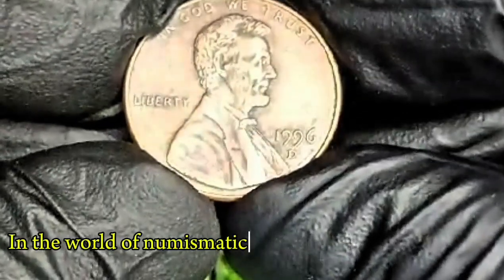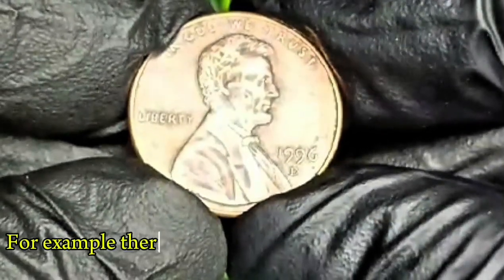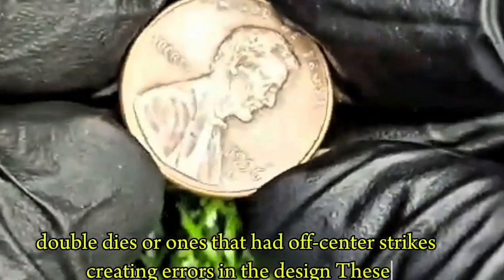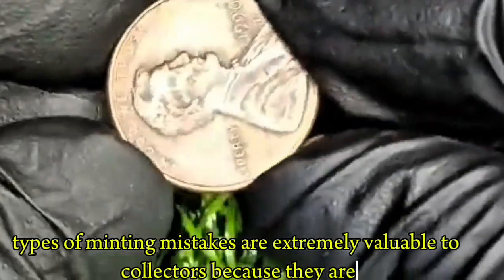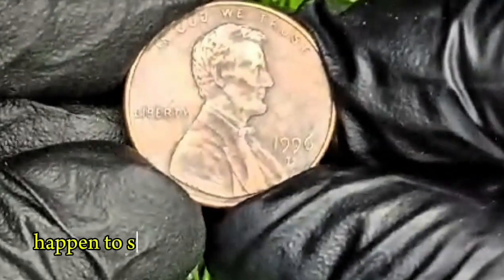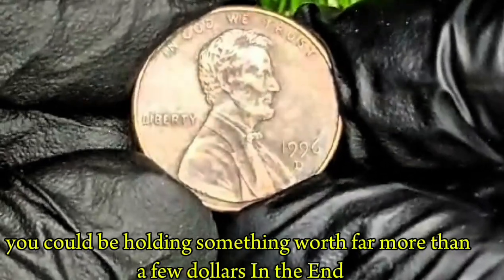In the world of numismatics, rare coins with minting errors are often worth more than their pristine counterparts. For example, there are 1996 pennies that were struck with double dies, or ones that had off-center strikes creating errors in the design. These types of minting mistakes are extremely valuable to collectors because they are one of a kind and show the unique history of the coin's production. If you happen to stumble across a 1996 penny with a minting error, you could be holding something worth far more than a few dollars in the end.